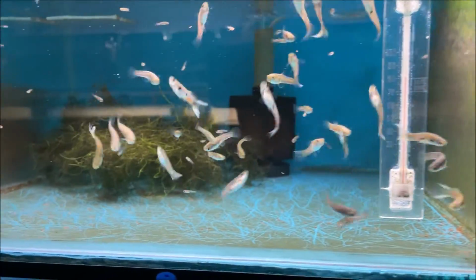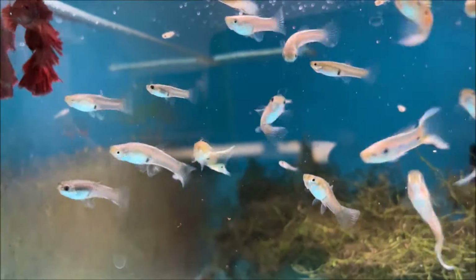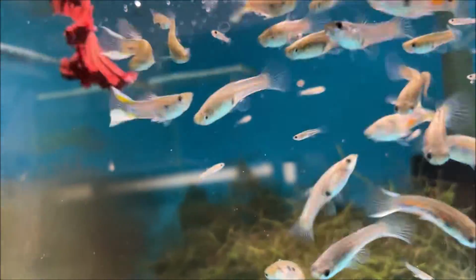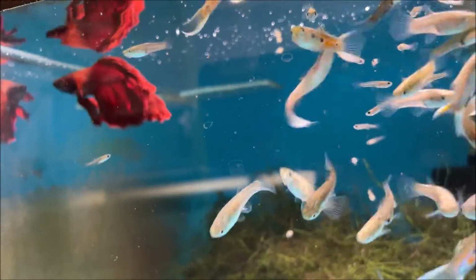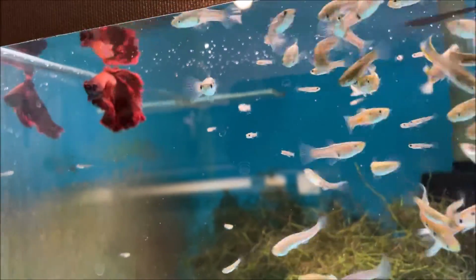More guppies. And in this tank we've got a half moon super red male betta. Not a very strong fish, I'm afraid. I thought it'd be okay for breeding in the future, but it's not looking like it.